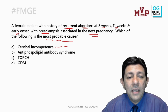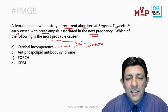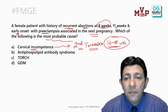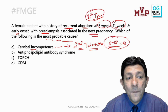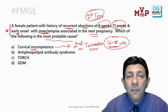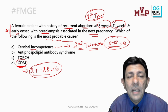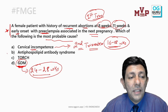Now please understand, cervical incompetence will always cause abortion in the second trimester, mainly between 16 to 18 weeks. Here our patient has abortion at 8 weeks and 11 weeks. So we have first trimester abortion, and also early onset preeclampsia. Similarly, torch infection may cause one abortion but will not cause repeated abortions, and there is no connection with development of preeclampsia. And GDM, gestational diabetes, develops only at around 24 to 28 weeks, isn't it? So it cannot cause abortions in the first trimester.